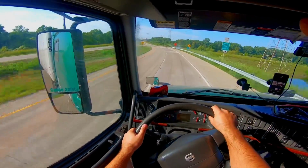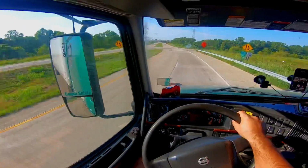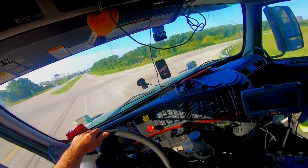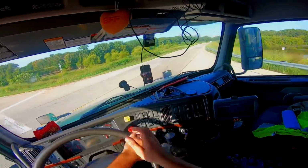Let's turn here. But yeah, the turn radius on this is amazing. This thing turns better than my car. Coming in a little bit too hot.